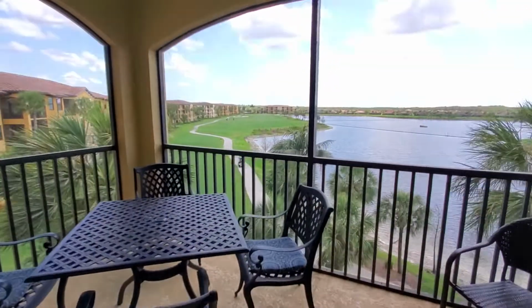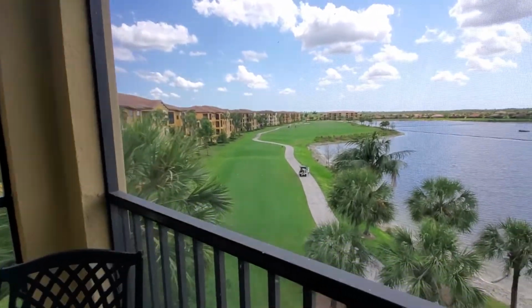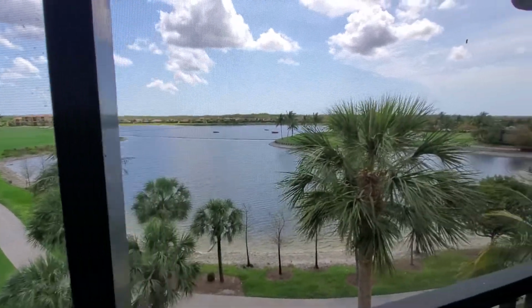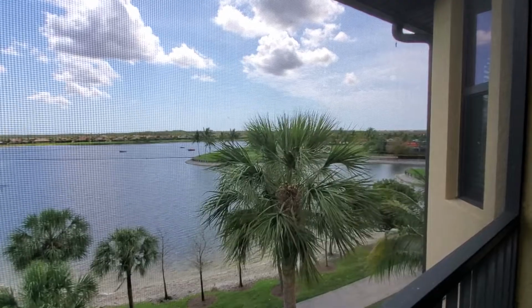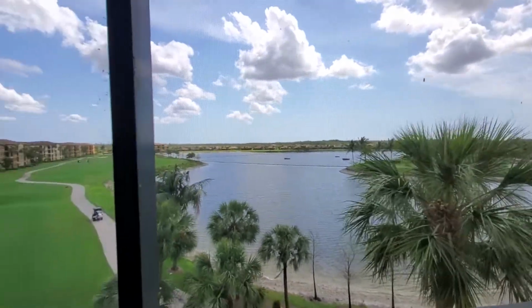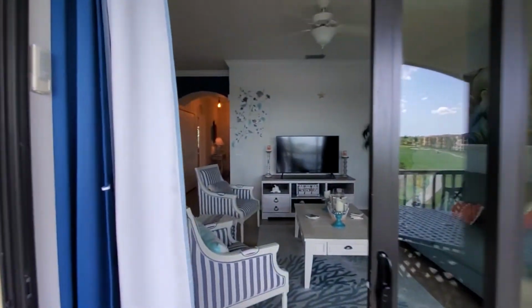And as we walk outside here, you'll see the long view of hole number 1, the large lake here. Right over here is where your sunsets are gonna be. And in the distance there is the clubhouse and practice greens. You are walking distance to all of the amenities that Bonita National has to offer.